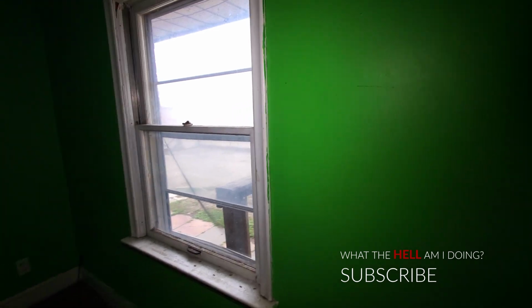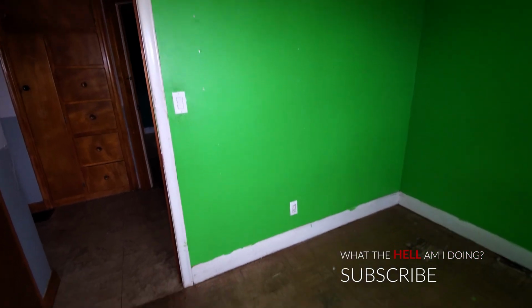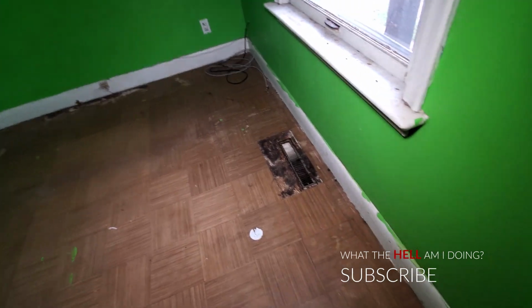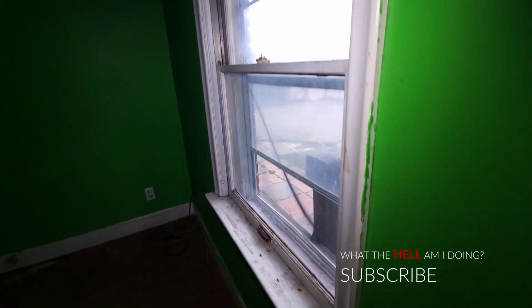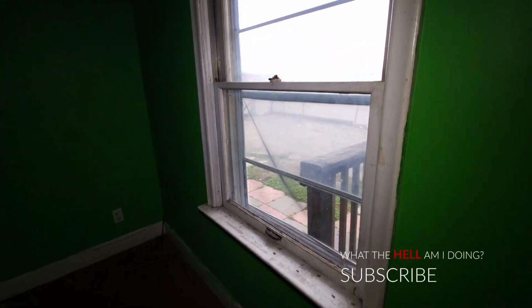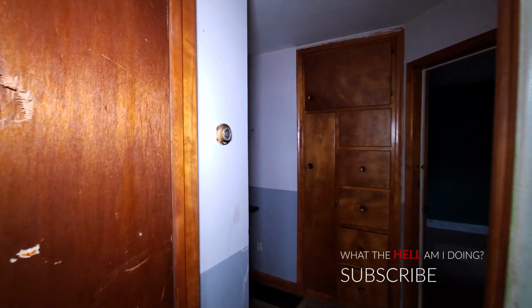So this green room here is kind of interesting looking. It's not my favorite color of green. And again, they've got this flooring, this faux wood type flooring. And again, one of the original windows of the house. You can see that's definitely original to when they built the house. It's a pretty old school looking window. And this must have been a kid's room or something at some point. They've got glow in the dark stars, planets on the ceiling. So you know that would have been cool at night. All right, let's continue down this way.